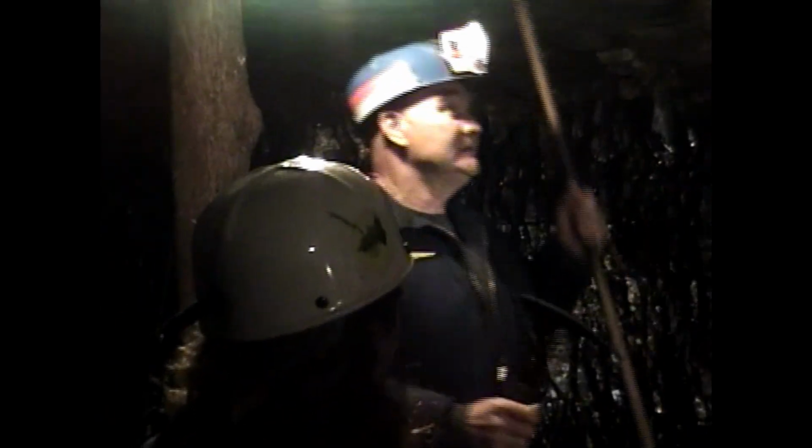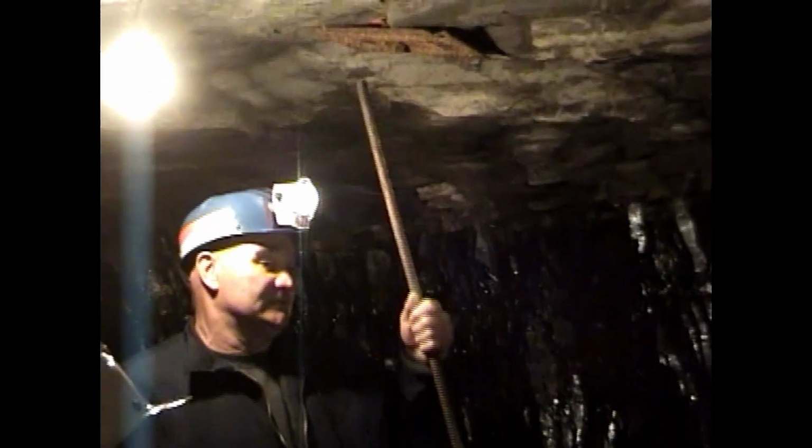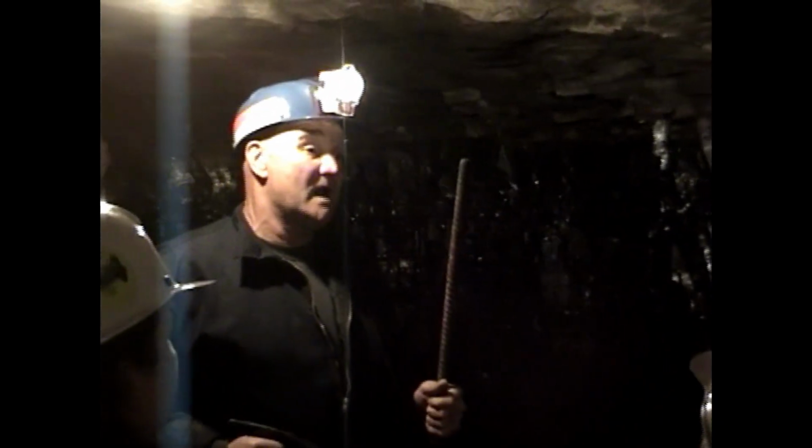He's asking what this is. I showed you a roof bolt outside that had a plate and a little nut on the end of it. Well, this is a different type of roof bolt. Same principle. That's what's up here. This doesn't have a nut. What it has is a tube of glue. You all heard of epoxy glue?